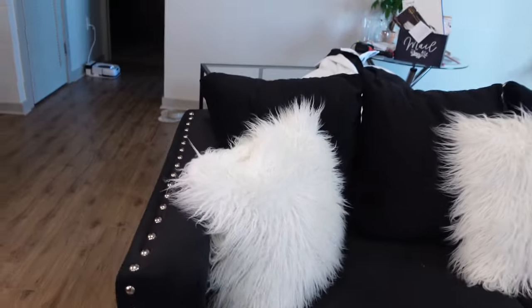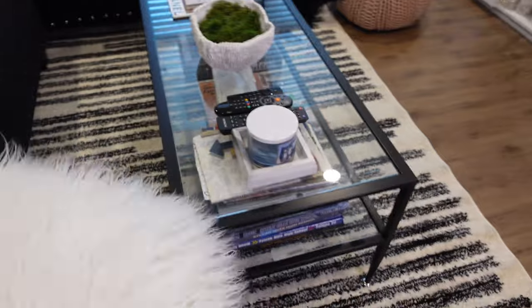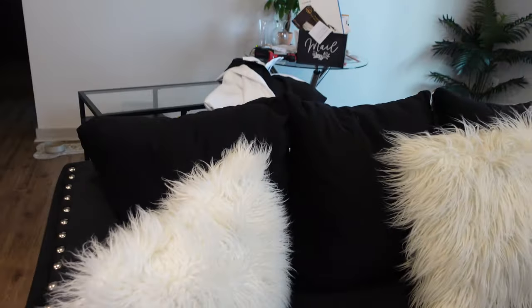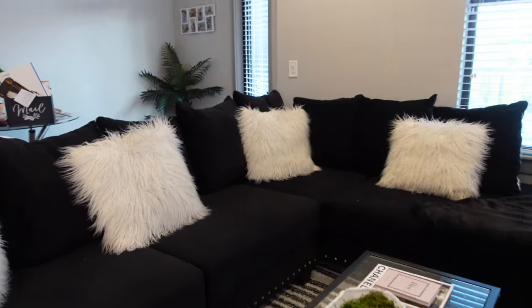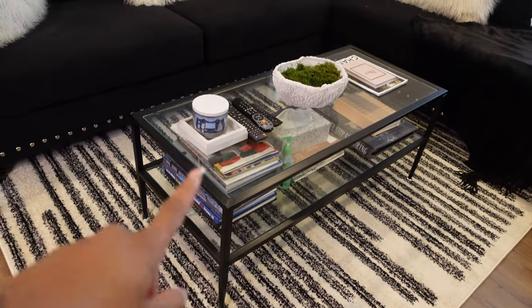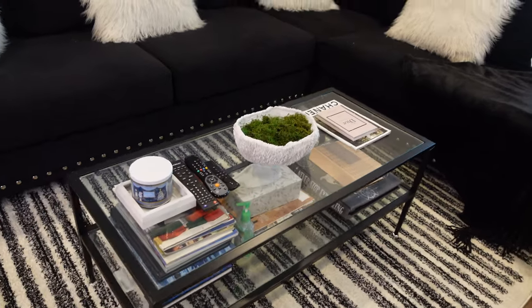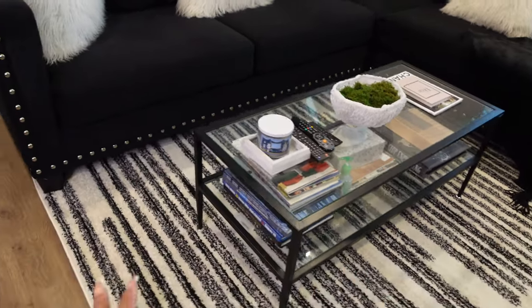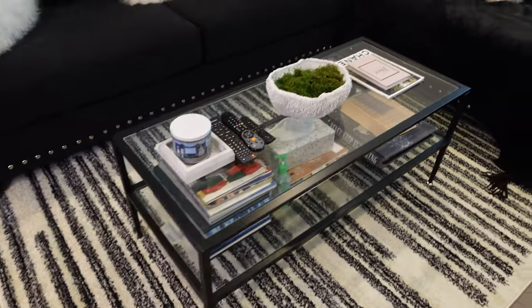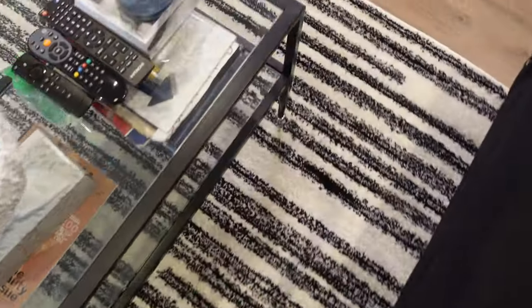So I'm thinking of switching these out because, as you can see, it's just not giving. These two pillows came with it, and the other two in the middle, I bought those. I do know I want a different coffee table. Not going to be keeping this one. I really want a circle coffee table or that all glass rectangle one that I popped in. But I love it. It's cute. It's fitting the vibes, everything that I asked for.